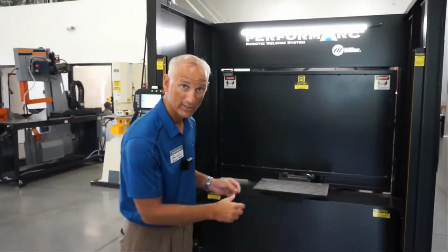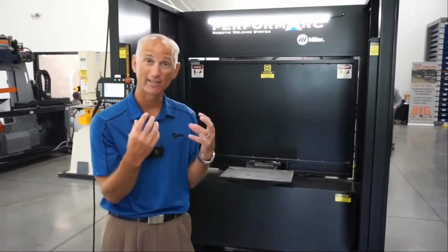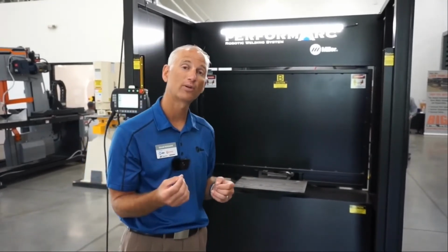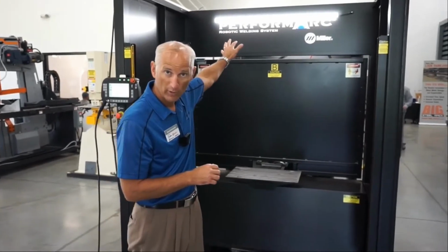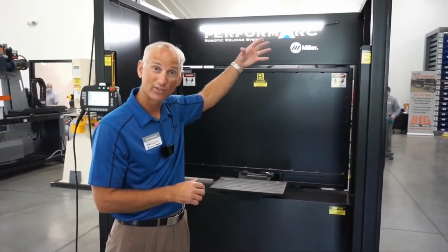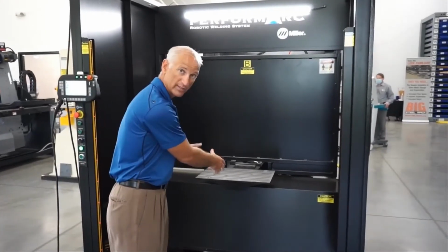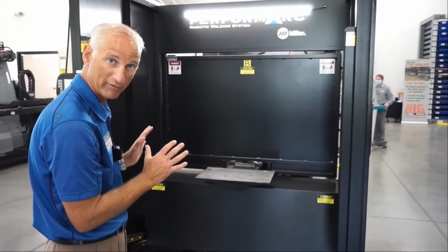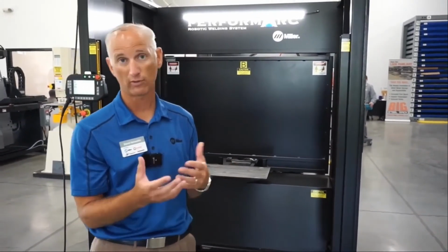When the operator's out here loading this system, he's away from the welding arc, so he doesn't get the arc flash in his eyes that you traditionally can get from manual welding. Plus, he doesn't have the fume inhalation problems that you get from traditional manual welding as well. People normally put a fume hood over the top with a fume extraction system. The operator is out here away from those fumes. So he's loading and unloading the system, pressing the start button and walking away from it. So he's not exposed to the traditional safety risks of smoke and fume inhalation that you'd have in the past.